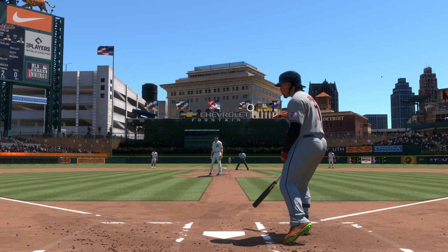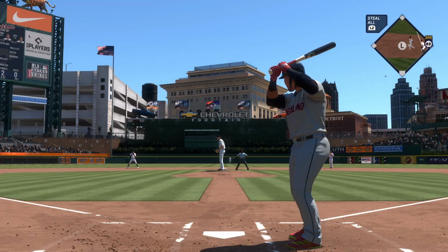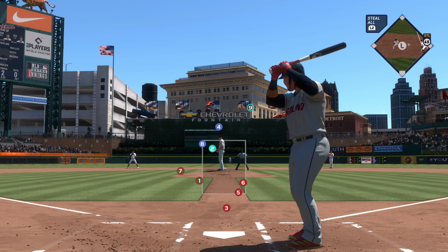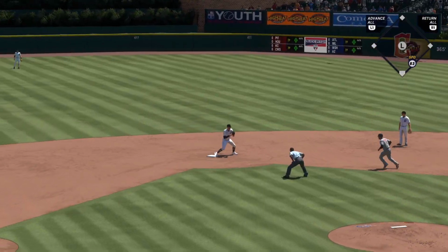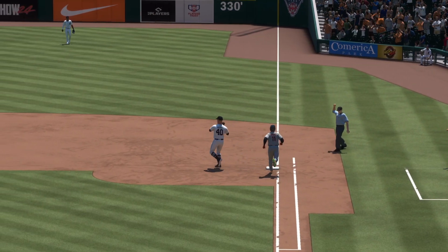That missed by a lot. 3-2 now. Hard on the ground to first. They get one. That's an out. Return throw to first, and that's 2.